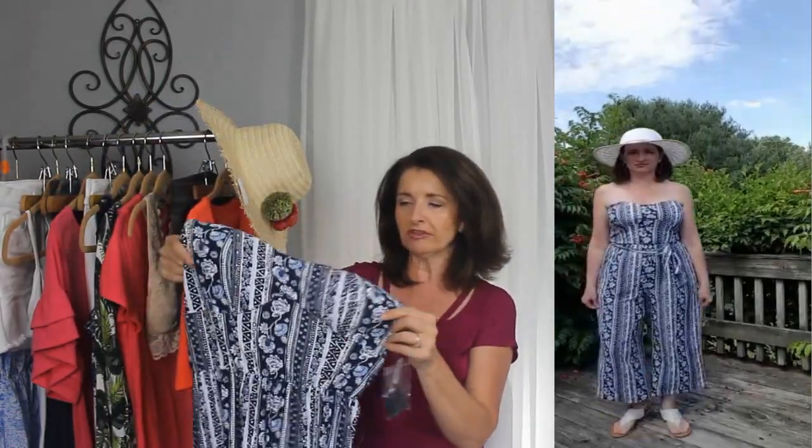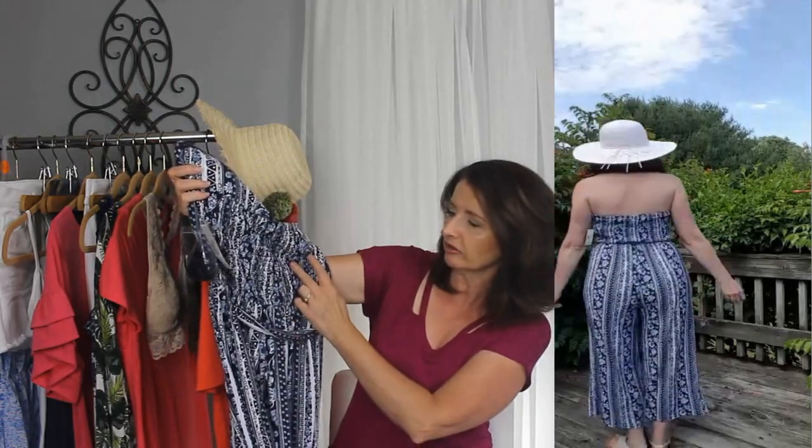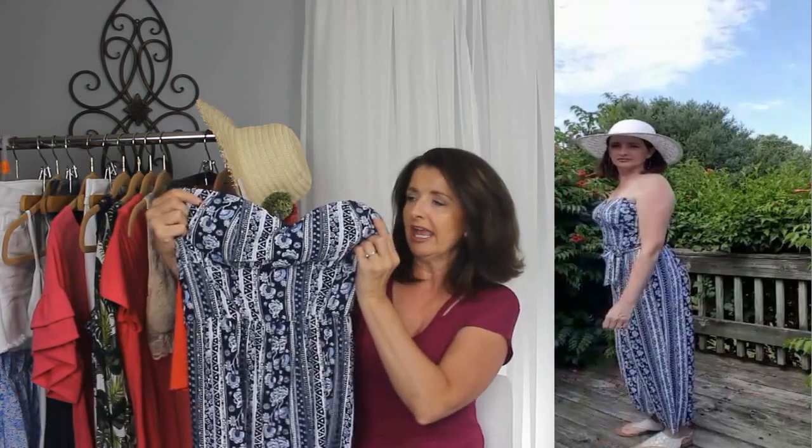I was really bummed that they didn't have this in my size because I absolutely would have kept this. I think this would look adorable with a denim jacket over it and maybe some wedges. If you can get your hands on this, I highly recommend it. It has a smocked stretch detail in the back. This did come in a number of colors. I thought the navy and white was beautiful. Again, if they had had this in my size, this would have been a keeper, and the only reason I'm not keeping it is it's not the proper size for me.